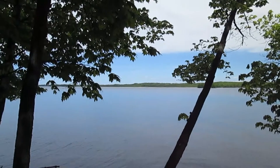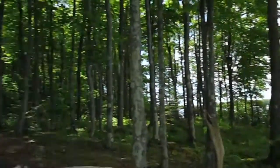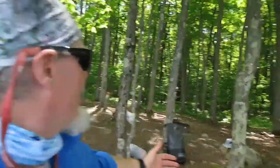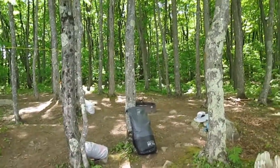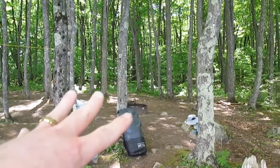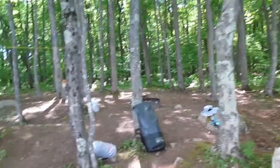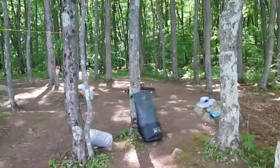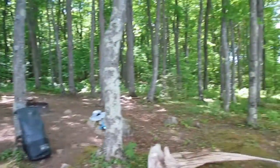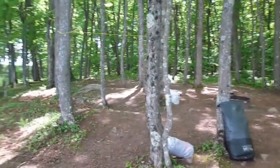This is my campsite. I'm on this island. This is great because I'm on an island, and back this way, right up here, is the open air pit toilet, somewhere up in that area. When you walk up there, you can almost see the other side of the island. So it's not a very big island. And so this is my island tonight.